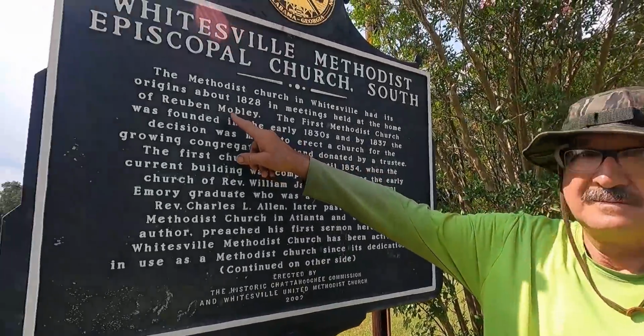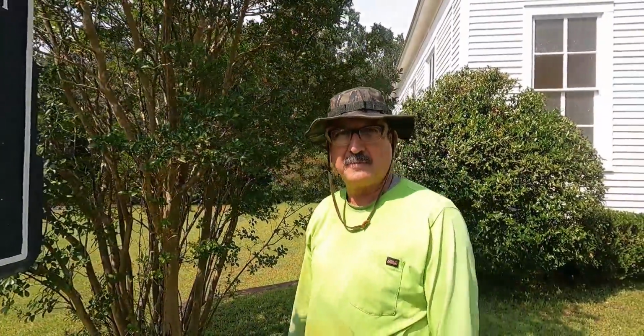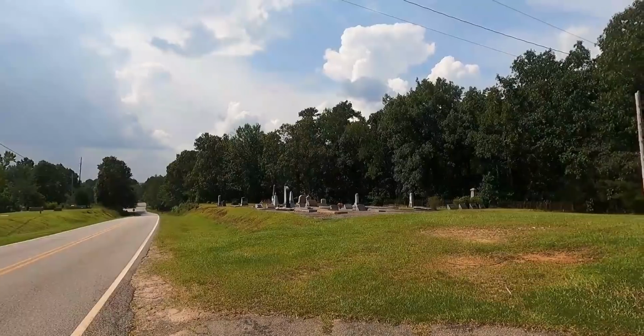This was Mobley. That's how the local people pronounce that, Mobley. There's still a few Mobleys around here. Didn't we go to a Mobley cemetery? I think we did. That name sounds real familiar now that you pointed out.